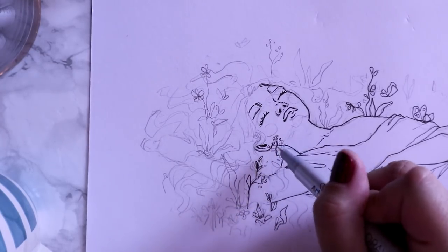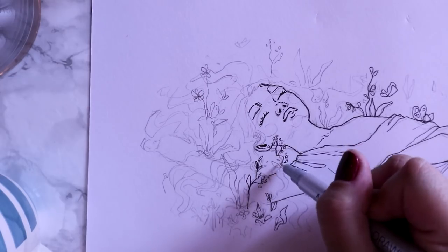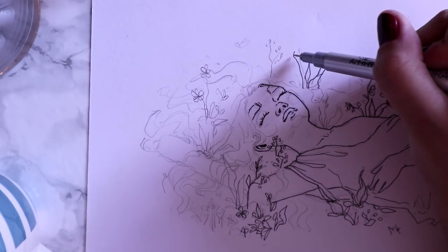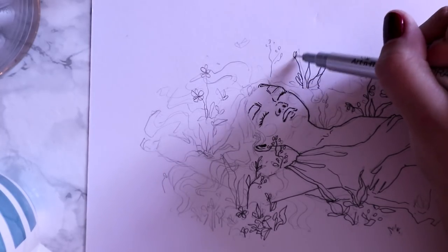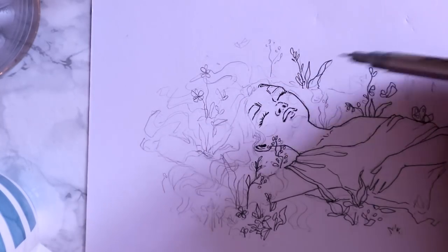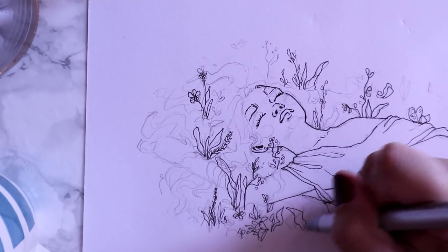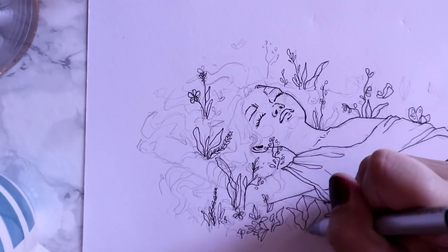Just working with one color has been really helpful in that department. So yeah, I thought that it was lacking a little bit of contrast between the plants and her fair skin and just everything. So I went in and darkened the hair after I had lined it. But you'll see that in a short moment.